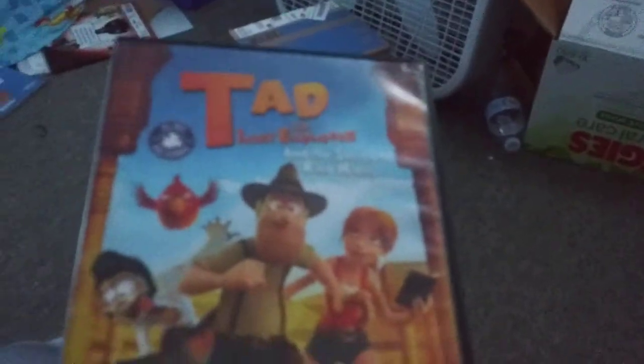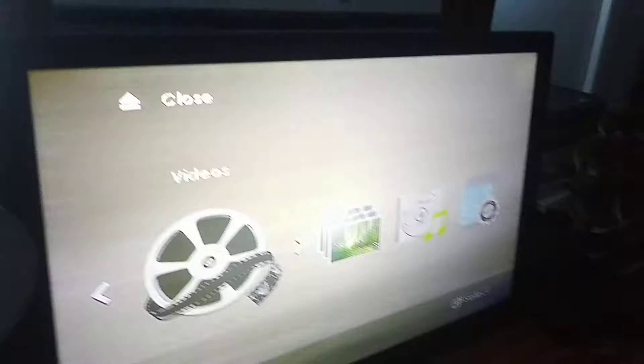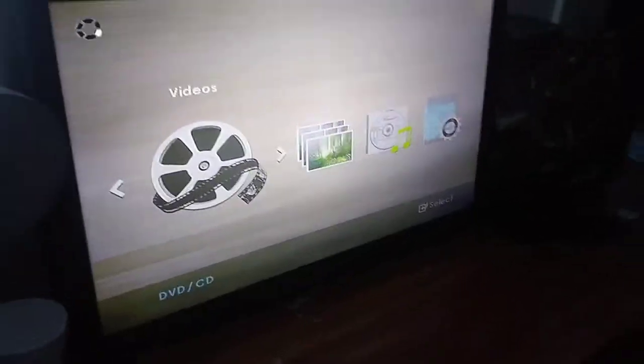First DVD we're going to be testing out, Tad the Lost Explorer and the Secret of the King Mendes, which has the Paramount DVD logo on it. I don't know why this is boring gray, but who cares? Anyway, here's the Paramount DVD logo recorded on the Magnavox TV.